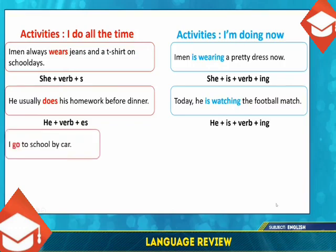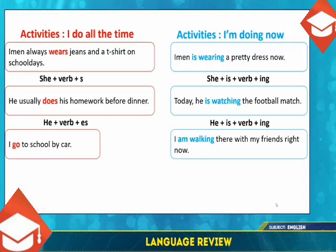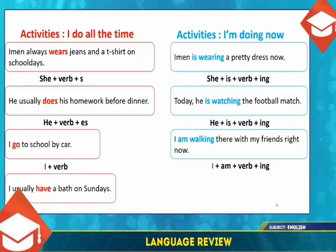I go to school by car. I am walking there with my friends right now. In sentence one, I use I plus verb. We know there is no change. In sentence two, we use I plus am plus verb plus ing. We use the same structure for the last example. I usually have a bath on Sundays. I am having a shower tonight.